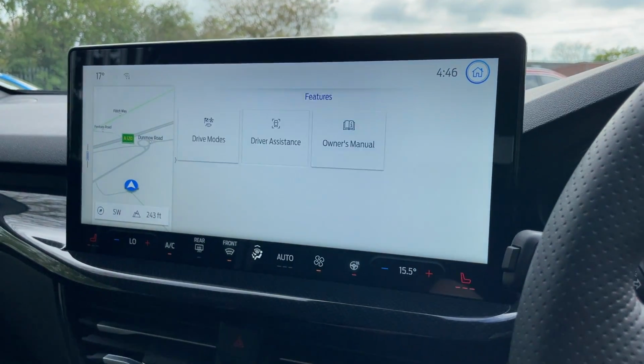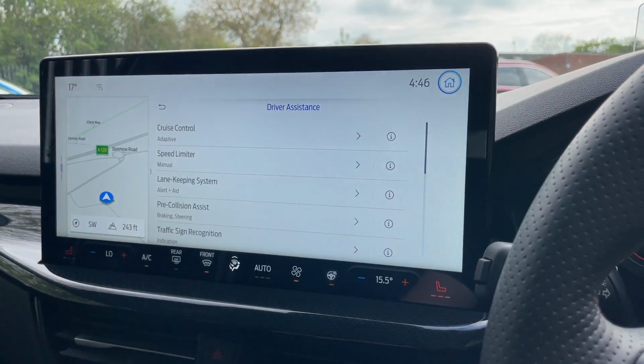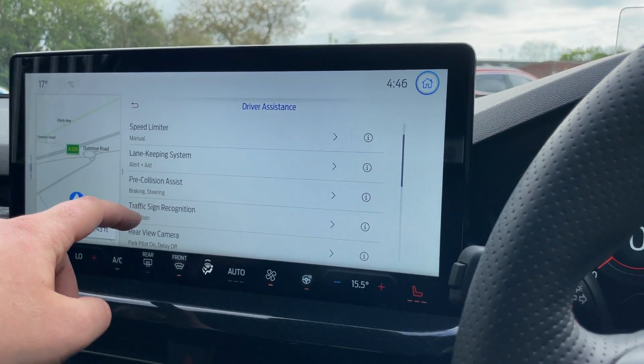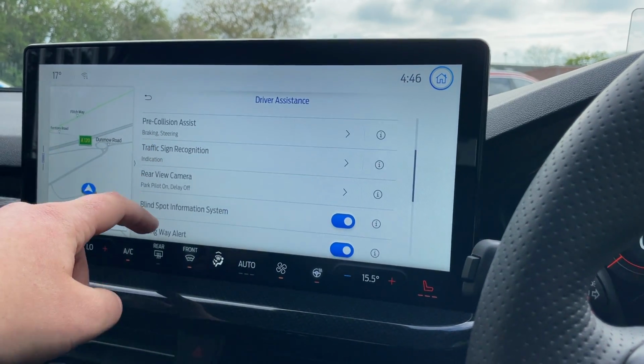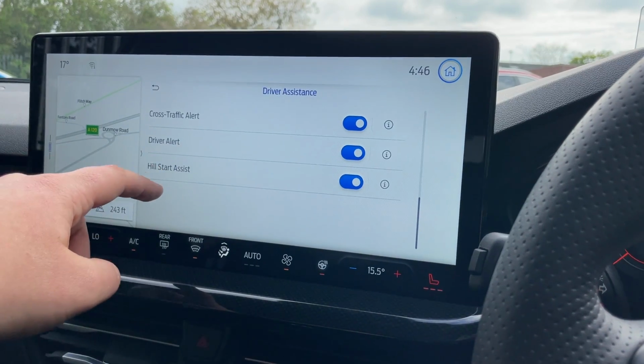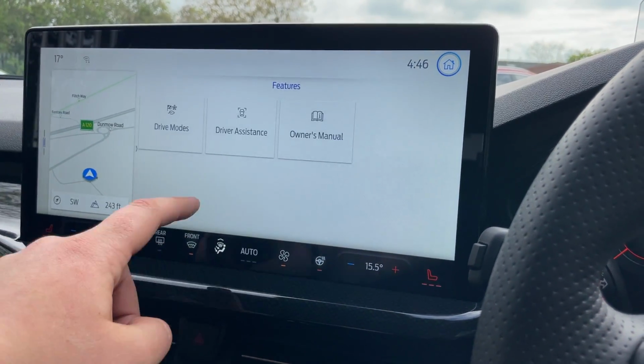Next up is the driver assistance pack. I said about this earlier, which includes the adaptive cruise control. We have a manual speed limiter or intelligent, lane keeping system, pre-collision assist, traffic sign recognition, rear view camera, blind spot information, wrong way alert, cross traffic alert, driver alert and hill start assist.